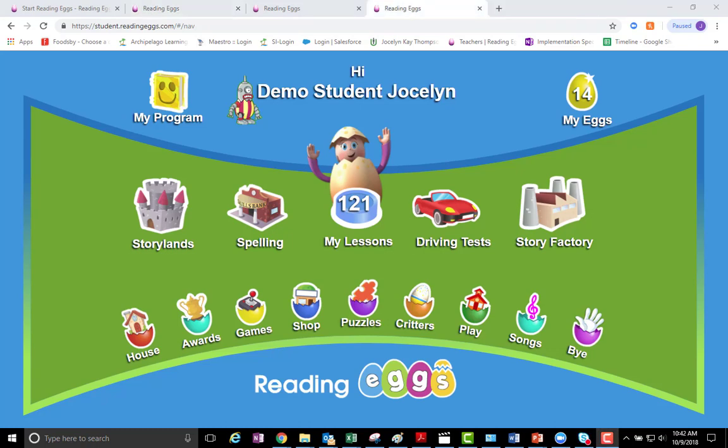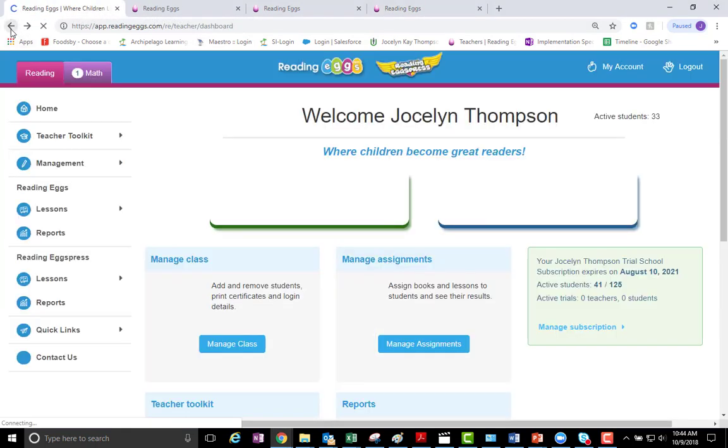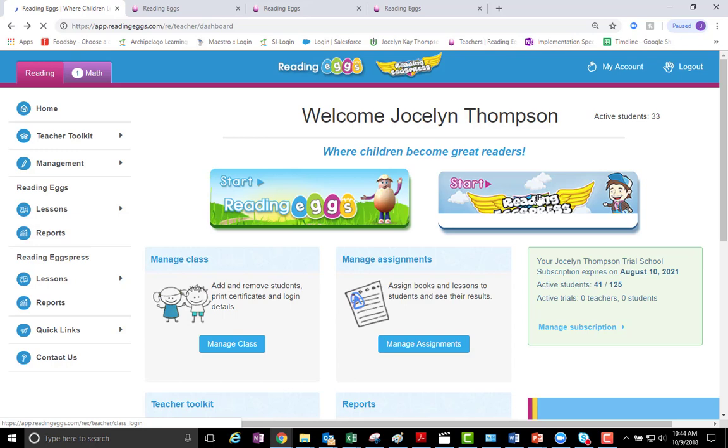As you can see, there's a ton that the students have access to here on their end, so I definitely recommend that you go into your own demo student account. Every teacher has one. Go in, play around, and see what your students have access to. Now keep in mind that as your students go through, things will unlock. They won't even be able to access the shop until they get to at least level 6. So with all of that in mind, let's come back over here. Let's see if we can take a look at Reading Express.